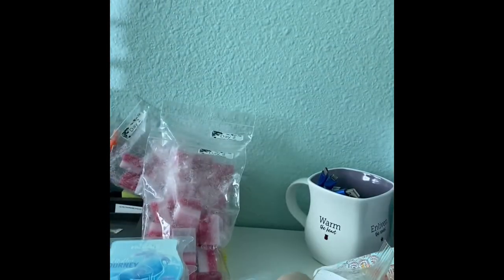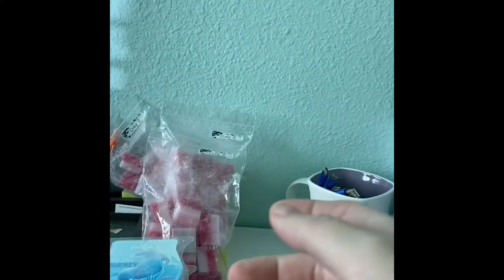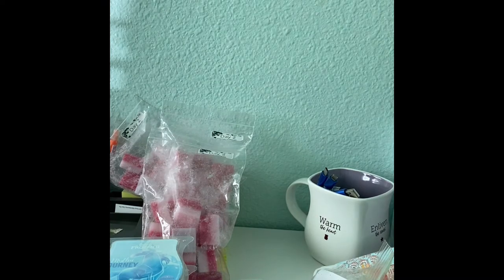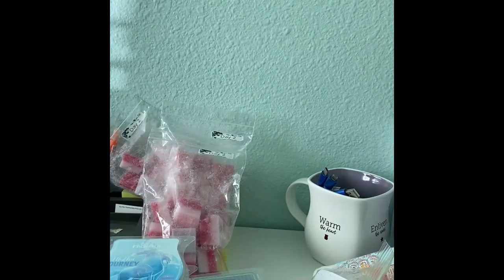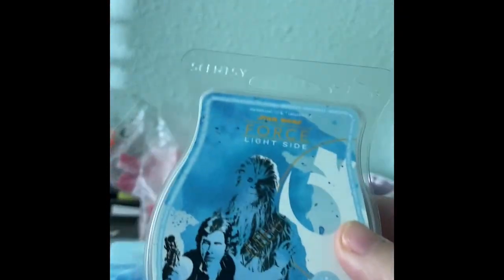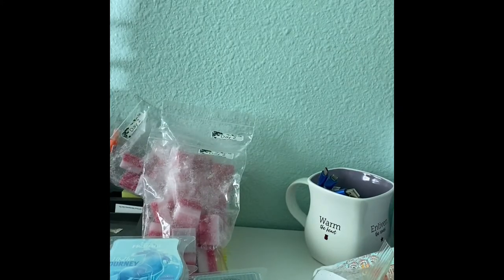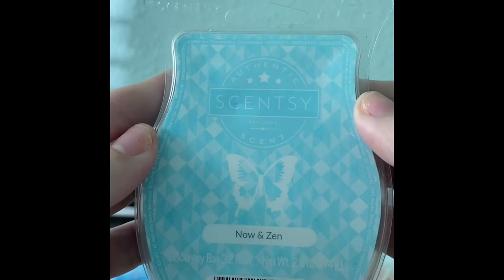My Dear Watson is a nice manly scent. Pink Cotton. Inhale, Exhale. She smells way too melony for me. Now in Zen, Major Powerhouse. Favorite Laundry Blend, Windowsill Breeze. Pristine Waters. I have one, two, three, that was also in my club, that is the Light Side of the Force, I have another The North Calls, another Quiet Grove in the Wrong Place, Now and Then.